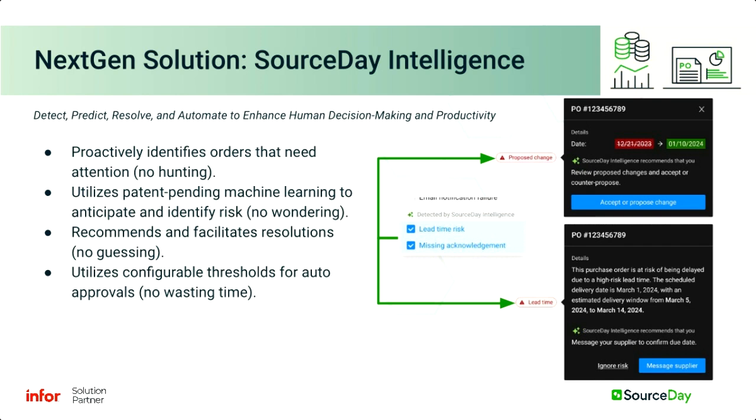Again, not being action, but allowing your team to focus their time and attention on where the risk is to see, hey, do I need to go tackle this? Do I need to get on the horn with my supplier and talk about, hey, we might have a lead time issue. Let's talk about how we resolve this. And the only way you can do that, truly trust AI and machine learning with the recommendations it's providing, is if the data feeding it is right.